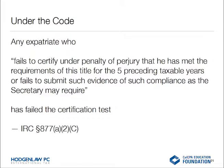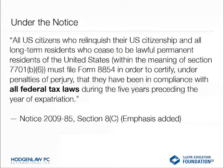And if we go and look at the notice, and I use the words the notice to mean Notice 2009-85, this is the only authority from the IRS that exists on expatriation other than Section 877A and Section 877. There's no regulations to rely on, so we have the notice and we have those 2 code sections.